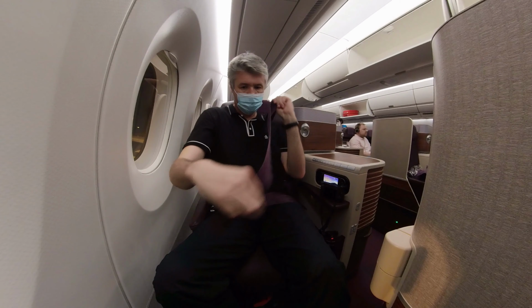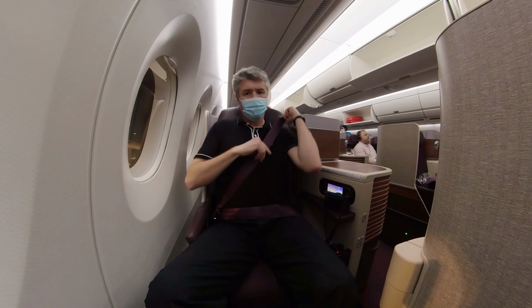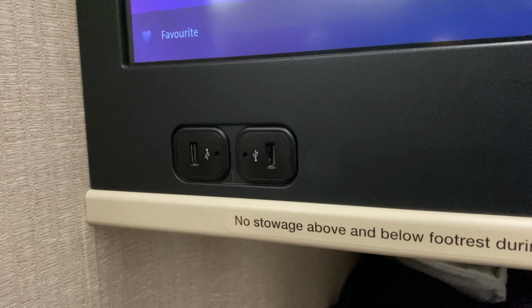Unfortunately, there are no individual air fans. Not sure why this is even an option for operators. It's time to buckle up, and as you can see, these seats ensure safety with a 3-point harness. I'm pleased to see that there are not only one, but two USB ports.